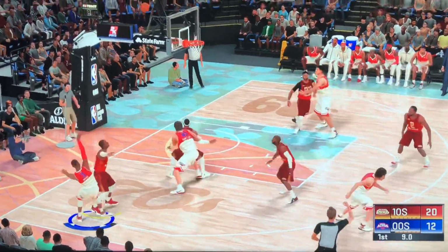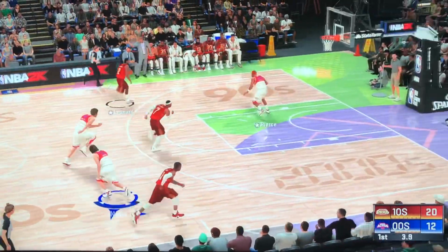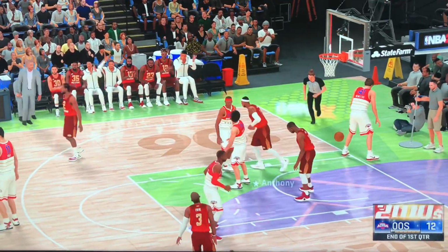Wade on the wing. And the 3 off target. Pulls it from 20. With 1 on the clock. And it's yeah!